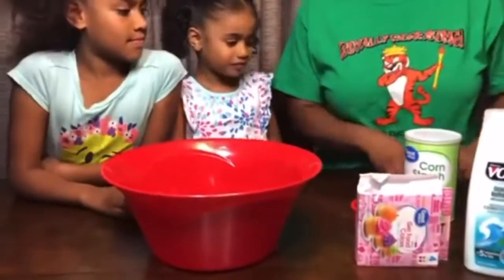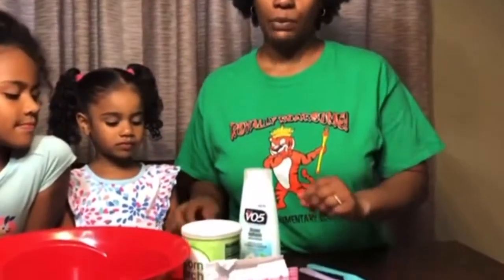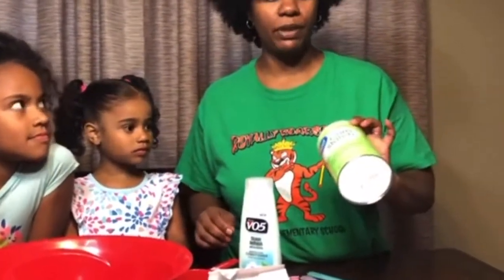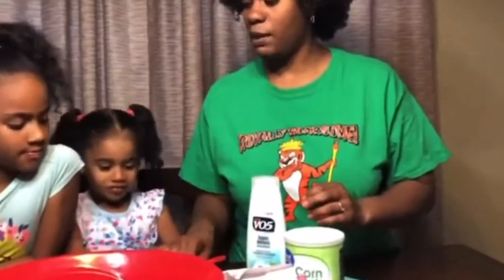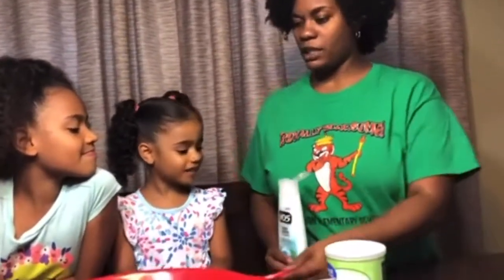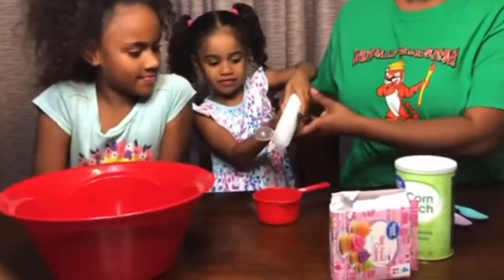The first thing we're going to do is we need 1 part of conditioner. However much you're going to use, we're going to use 1 cup. And we're going to use 2 parts of cornstarch, which you can buy from Walmart or the Dollar Tree, and it only costs like $1. Who's going to help me with the conditioner? Eva, you going to help me with the conditioner? You got to use your muscles and squeeze it into the cup.